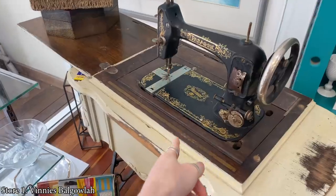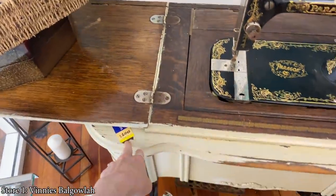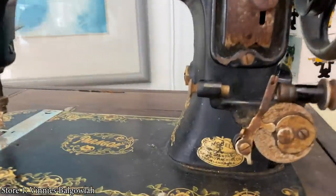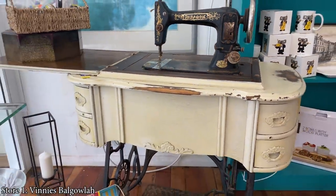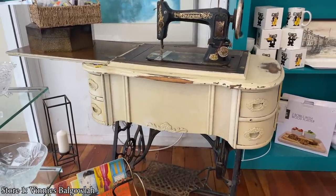Oh my god. Look at this glorious face. Oh my god. Guys, look, this is an old sewing table. That's amazing. I don't need it. I don't want it. I mean, I do want it just because it's cool. I'm not going to get it. But it's $200. That's so cool. Oh my god, look at it. It's beautiful. Stunning. Wow, Paragon. Oh, someone would love this. If anyone's into sewing and you like old things, we're in the Vinnies at Balgowlah. Come grab this. This is really, really cool.